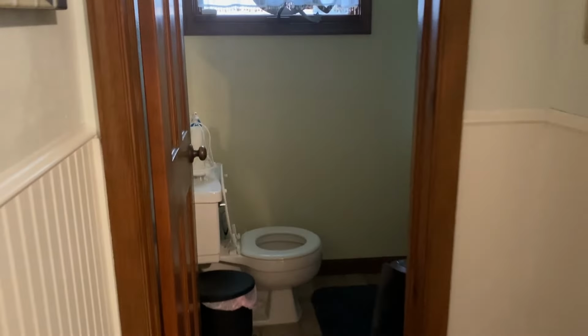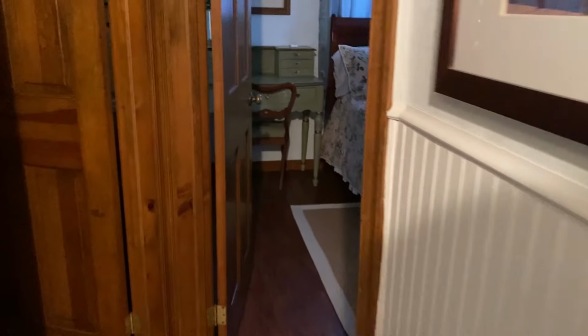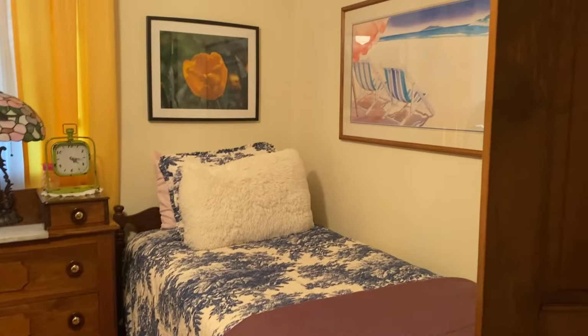This is the location of two other bedrooms in this home. Over to the left is a laundry room. This is a bathroom downstairs. Shower and full tub. And then down this hallway, over to the left, is a room with double beds. She said this used to be her grandchildren's bedroom when they came to visit.